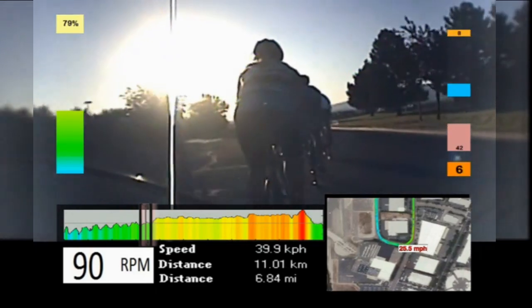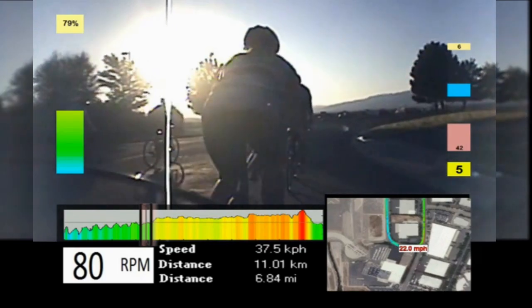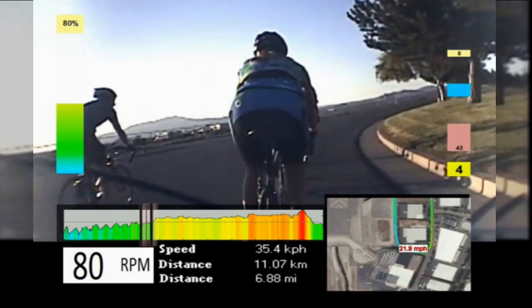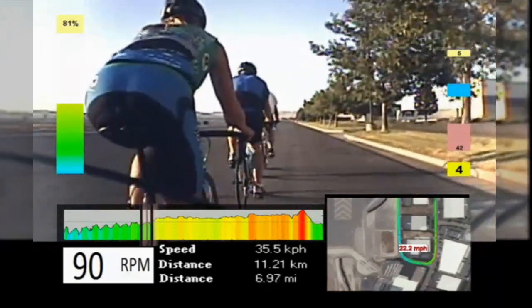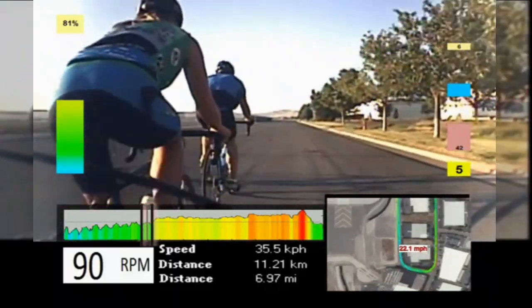Cadence dropping here just a little bit. So resistance is changing a lot, and that's as a result of the different positions that we are behind the cyclists in front of us. And the winds here are kind of weird.